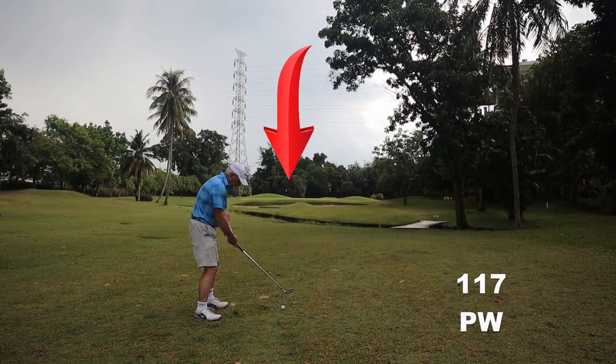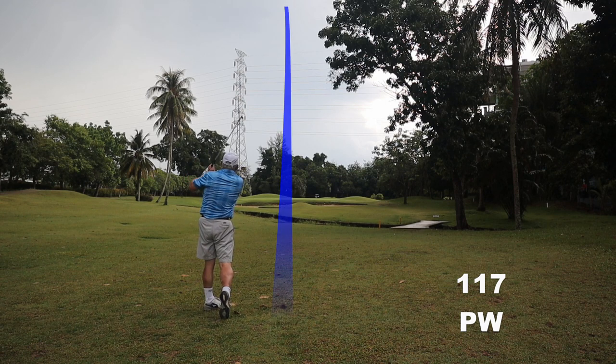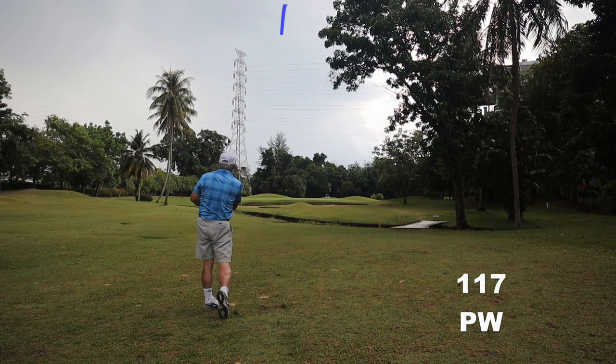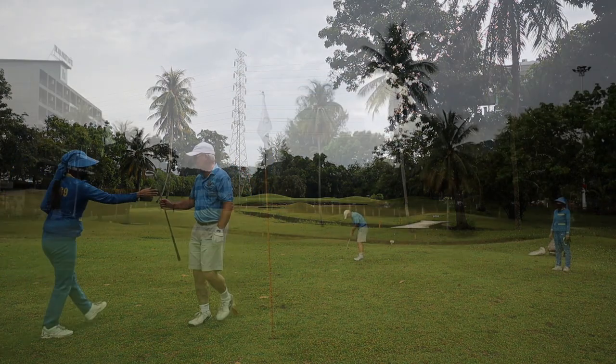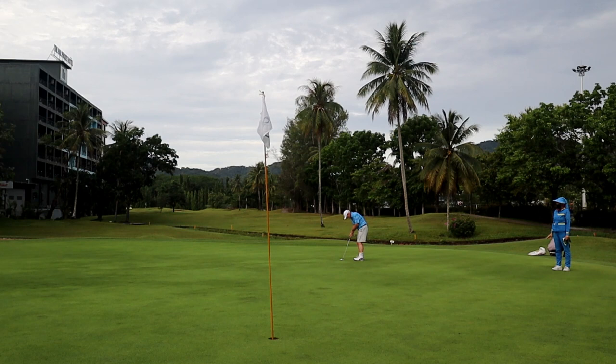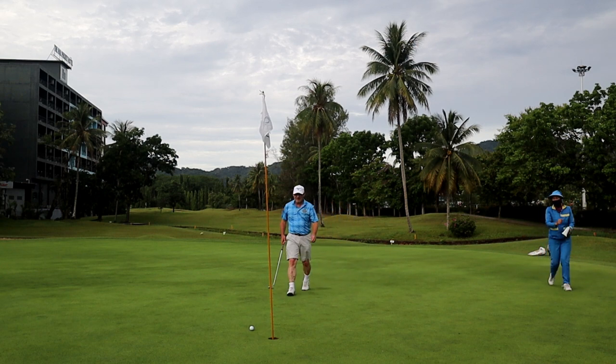I've just lasered the flag and I know I don't want to go past it, so I'm taking the wedge, knowing that it's going to be short. And that's how you've got to think around here. You don't want any downhill putts. And even though this is a long way, it's at least not a downhill putt. And we par again.